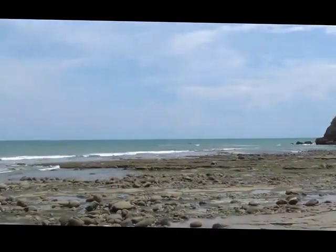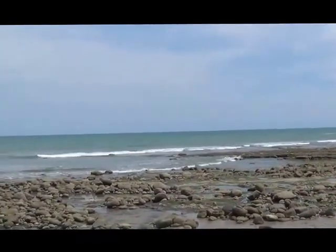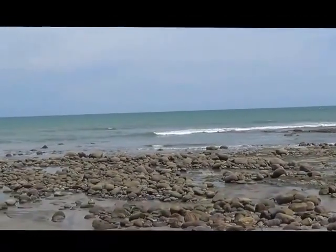Kind of going to shoot out here a little bit. You can see the tide's out quite a ways. You see all the rocks.